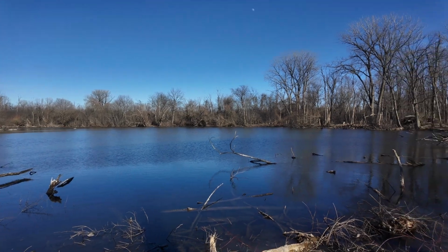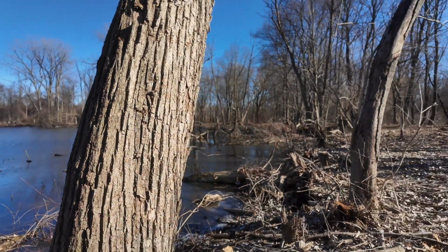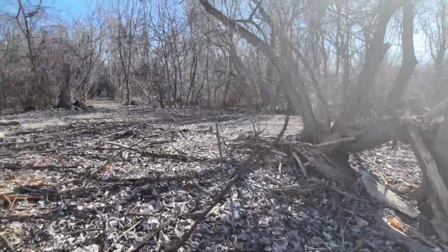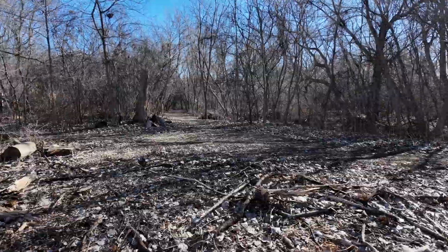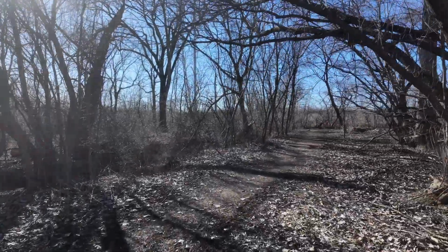A little pan there. Well, I'm really glad I came out here because it's changed a lot. Maybe I was here in 2020. And like I said, you could not get to the lake. I'll have to see in the spring if there's a lot of birds here.